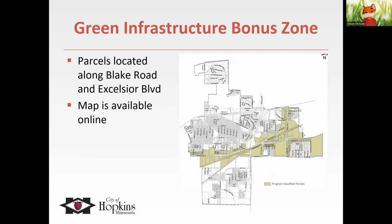So the properties are highlighted here in tan. Again, these are along Blake Road and Excelsior Boulevard. This map is made available online, and you can look and see if your parcel qualifies. If you have questions about this, please do not hesitate to reach out directly. This is the area where we would consider giving that 10% bonus if there is also something that complements reducing heat island in this area.